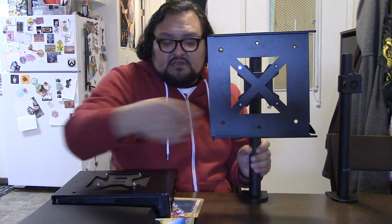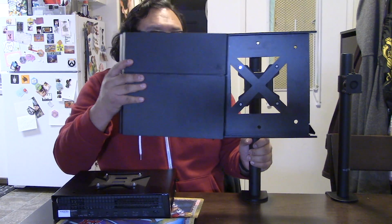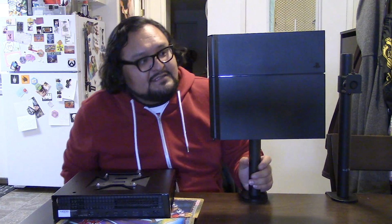So let's just keep going and look at all the different variations that I can do with this. Right here is the PS4. We have the PS4 mount right here, so we'll just attach it to this. I haven't clamped everything down yet, so I am just working this out for practicality purposes. And then the console just slides right into the mount like this. Ta-da! And then I just clamp it to my desk, and there it sits, and it hides behind my monitor, you won't be able to see it.